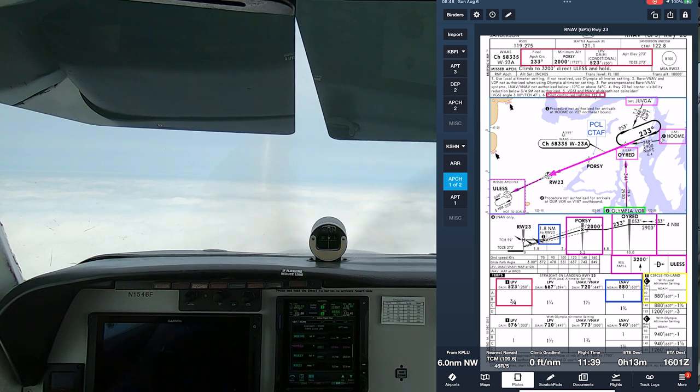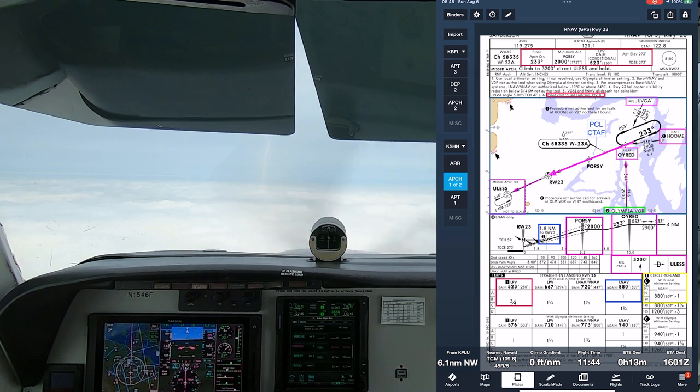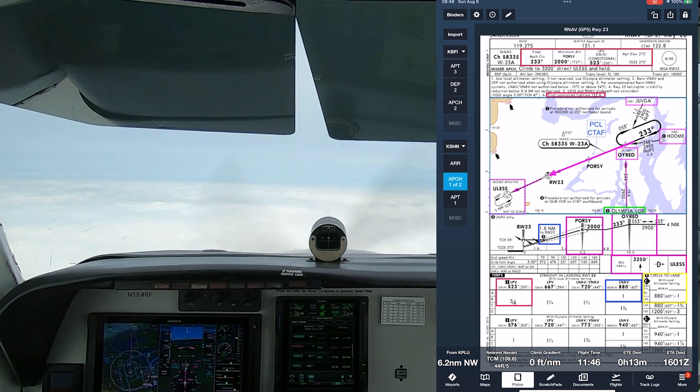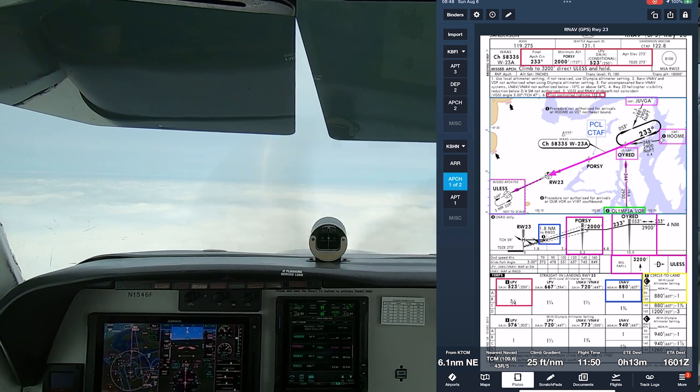So the approach is now active. We're just going over the top of near McChord, heading over the top of Tacoma Narrows. Inbound, we've got about 9 minutes to OIRED.